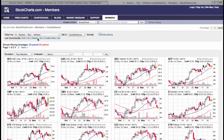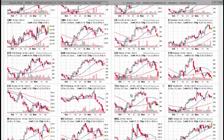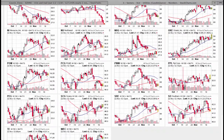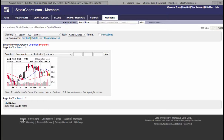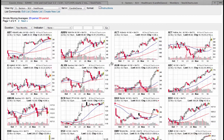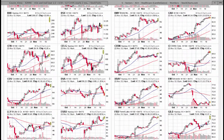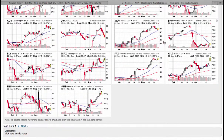Utilities I wouldn't expect to be doing as well, but it has been lagging. Look at this, Edison. Okay, he's all right. Got a bounce here on NI. XCL. Let's go to healthcare. All right, you got a couple, a half dozen here on the first page. Celgene. The biotechs look good, but the whole market, I don't know.